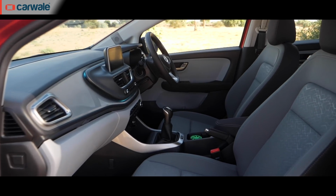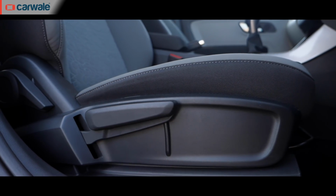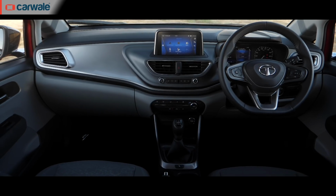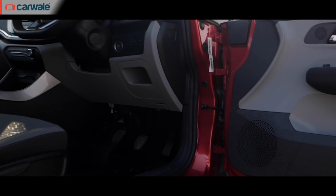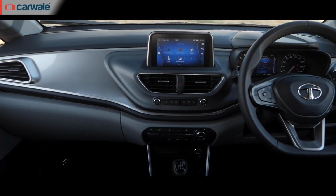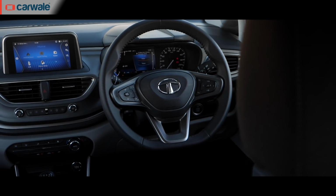At the front, the driving position is agreeable, but the seat back design isn't very comfortable. Plus, with the seat in its lowermost position, thigh support is almost absent. Ergonomically though, the Altroz isn't half bad. The steering is well positioned, the gear shifter location feels natural, the floor pedals don't feel awkward, and all the buttons, including those for the power windows and the audio system and the climate control, fall easily to hand. The indicator and wiper stalks, however, do feel oddly high placed.